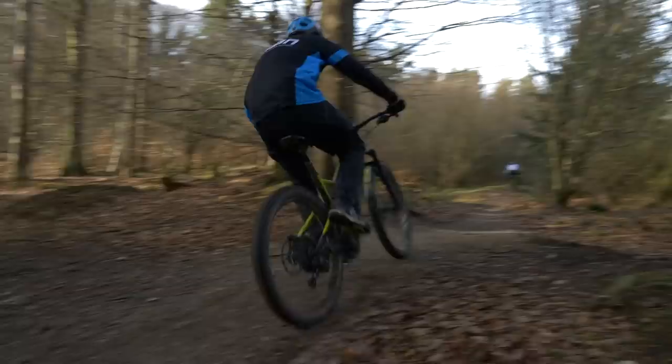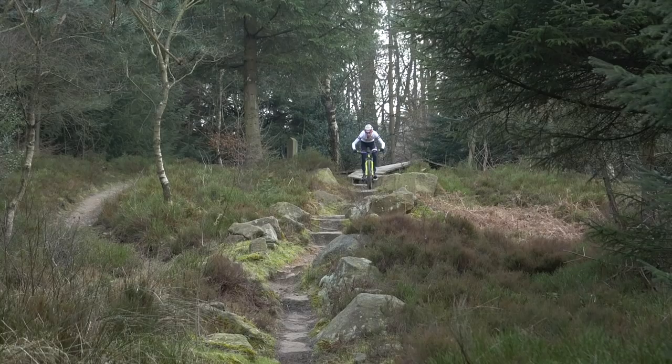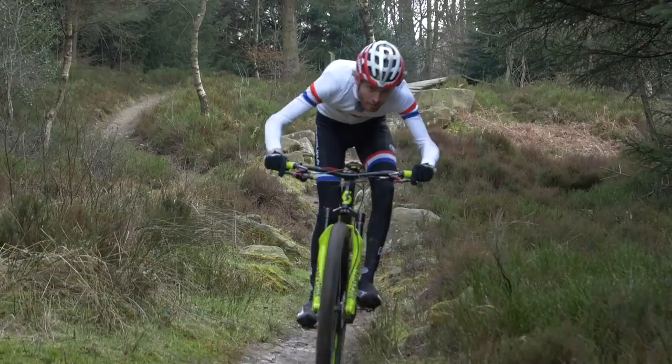But I knew something special was coming up. It was the infamous Dalby Rock Garden. I come to this full speed. I managed to smash through it, 23 seconds. The e-bike really held its speed, whereas Grant managed to go in 25 seconds, so I made a couple of seconds up. I was slowly reining Grant in, but I knew my favourite part of the trail was coming up, the gully.